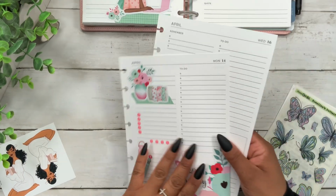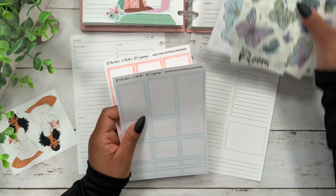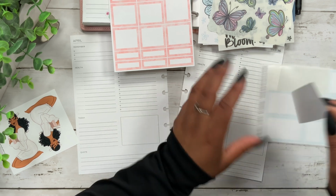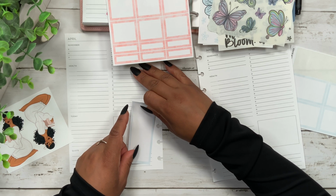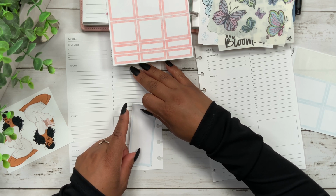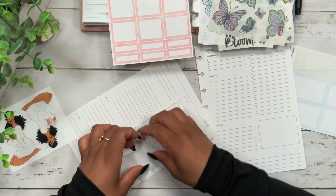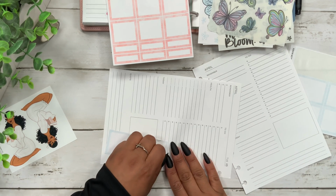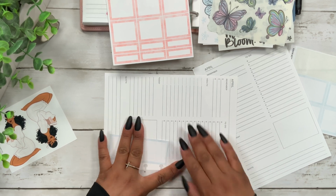So let's put that up there, and then we're going to put these here. And I think that I want to start off with the boxes, and I think that I'm going to use this bigger size because I am thinking of placing it over here. And then I do want to layer it with washi, so I'm thinking maybe right here should be good. So we're gonna do the blue one here, and then we are going to do the pink one on the other side. This one came down before I even needed it to. So let's see. Okay, there we go.